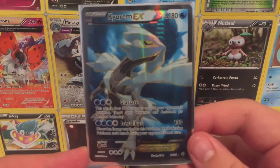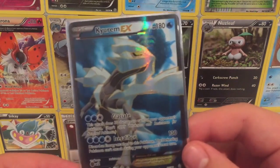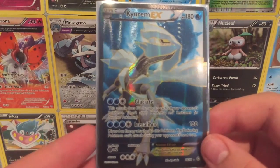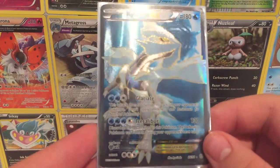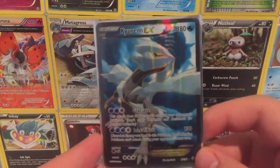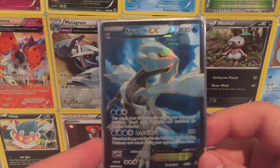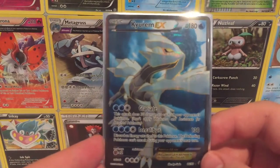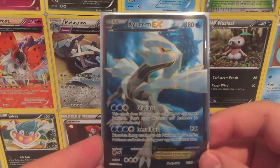Blue is my favorite color, if you guys don't know, blue and orange, but not combined. That looks awful. But yeah, it looks really awesome. It has Glaciate and Ice Calibur. But yeah, it's really cool. I like it. It has 180 HP. I have no idea if it's a good card or not, but hey, it's gotta be up in one of my all-time favorites.